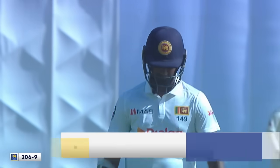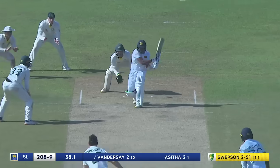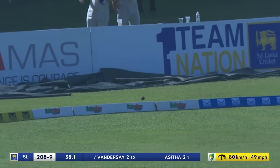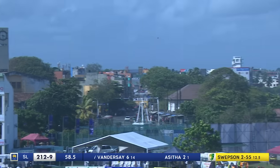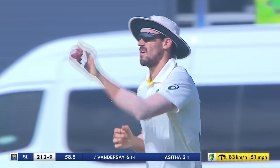Lasith Embuldeniya, he goes for 6. Sri Lanka 106 for 9. Gets it away from the fielder. That'll be 4 useful runs to Vandersay. Slog, fielder in the deep. Mitchell Starc waits and takes it. That's the end of the Sri Lankan innings.